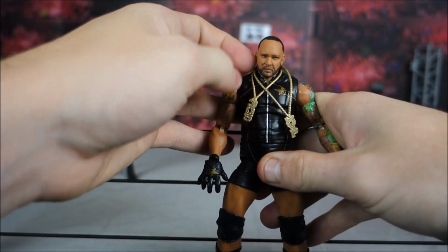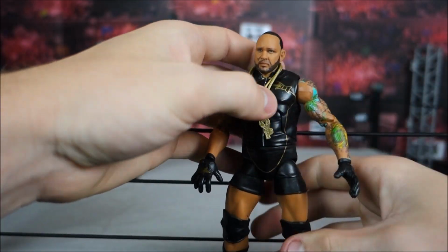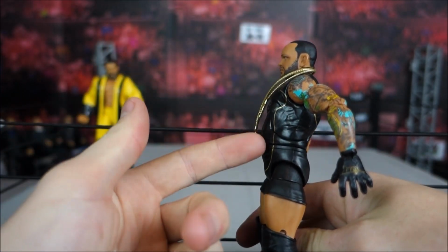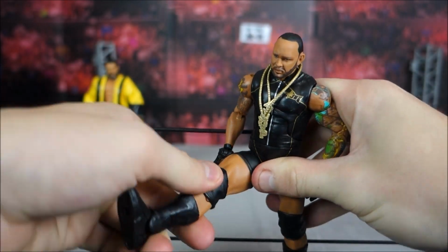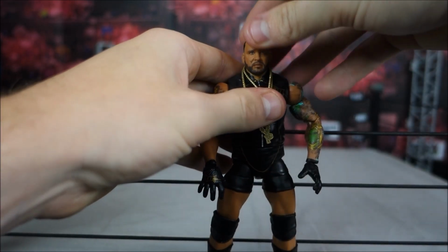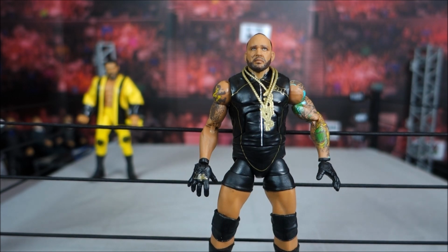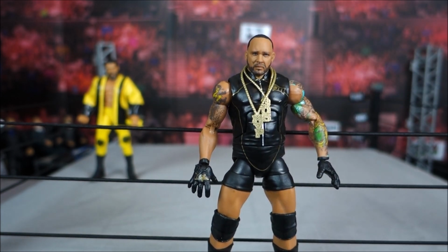He's got the 2 chains. I believe they're the exact same chains as his Elite Series 1. The attire is really nice. I like that they've given him a bit of a belly because he's getting a bit older in age. He's not as fit as he used to be. The attire, really nice. I'm just a huge fan of MVP, and this head scan looks just like him. It's a great figure all in all. So that is my number 9.